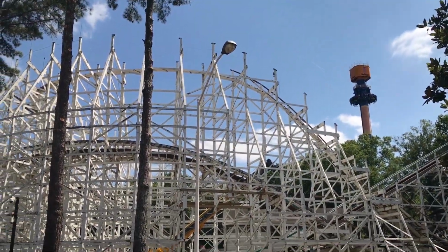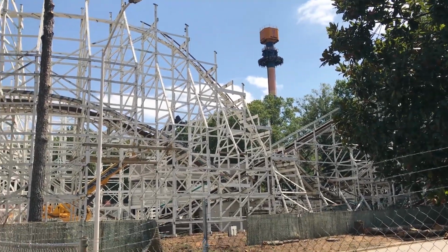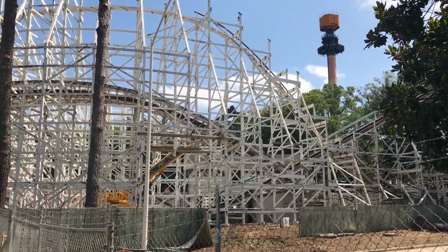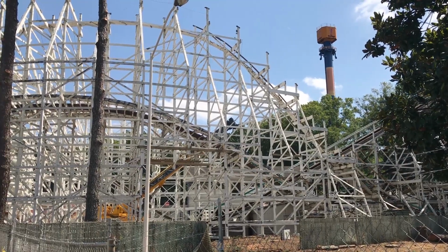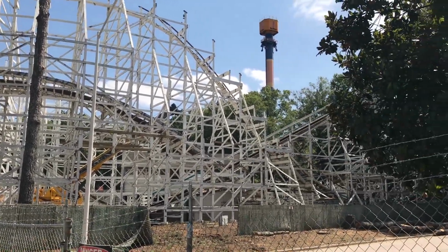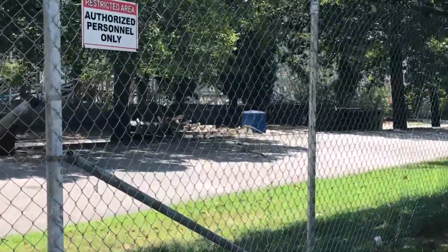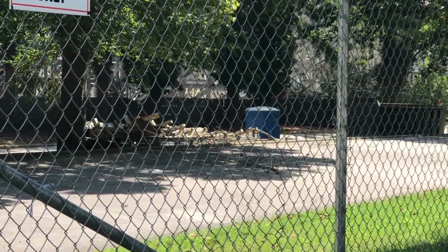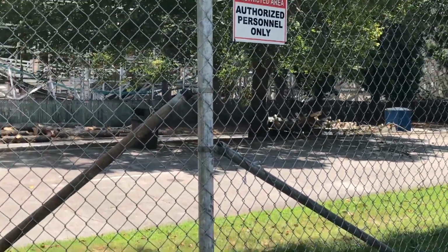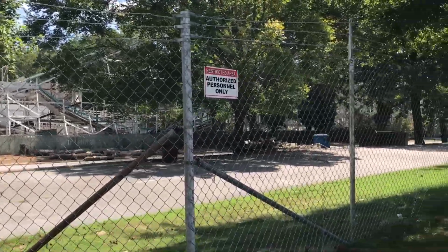And if you look even further back, you'll see a lot of construction happening at the time. The opening of the fence is still there. There goes Acrophobia. And yeah, there's a lot going on, but still a long way to go. Look over here, you'll see some of the remains from some of the track that has been taken off, some of the stuff that has been thrown into the dumpster over here to the right.